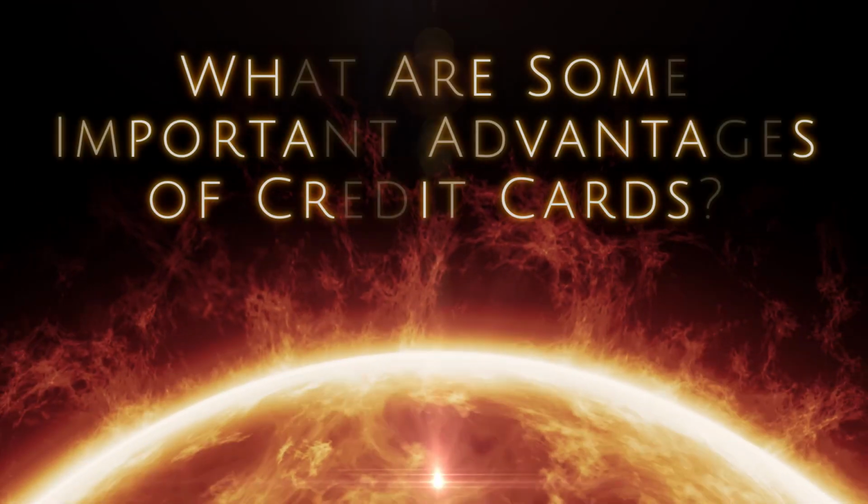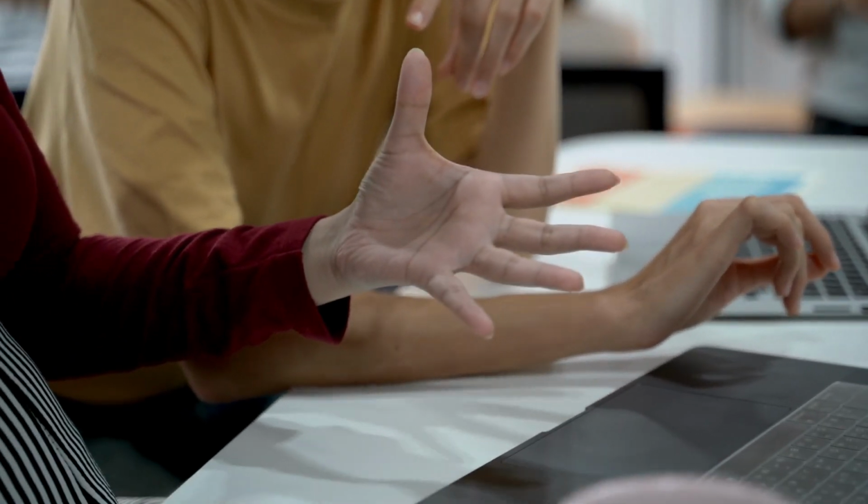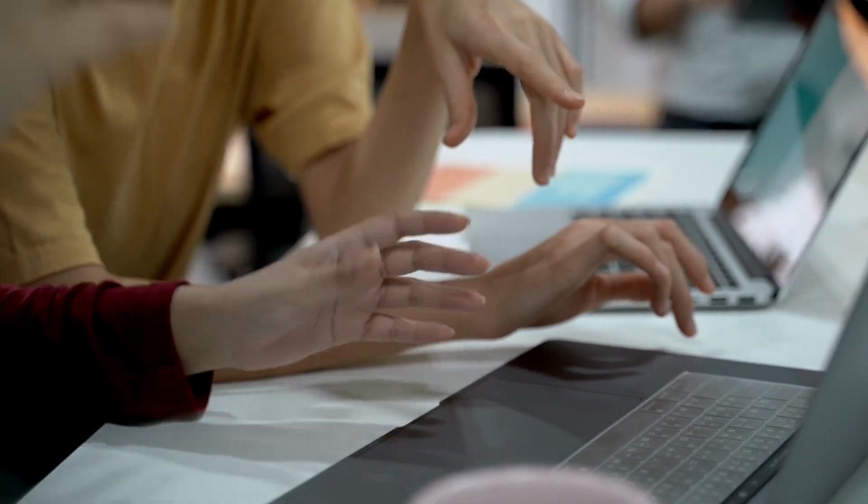What are some important advantages of credit cards? If you only use your debit card, you're missing out. Here's a brief overview of what credit cards can do.